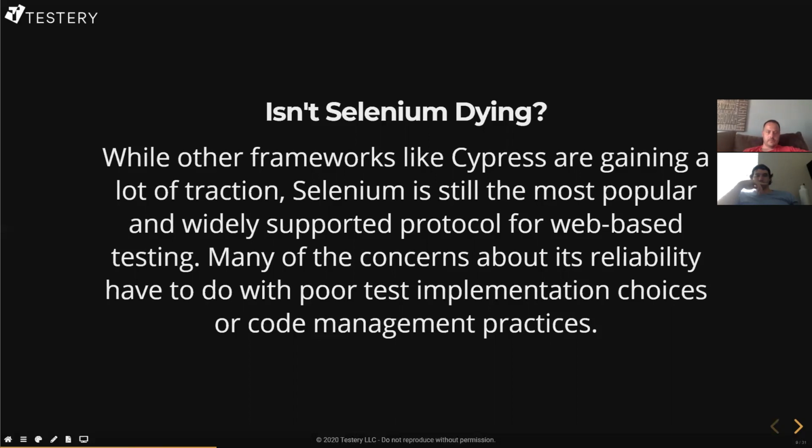And a lot of the concerns folks mentioned about reliability come down to the way that the tests are written, or the way that they're executed. And there are some things that you can do to overcome that.